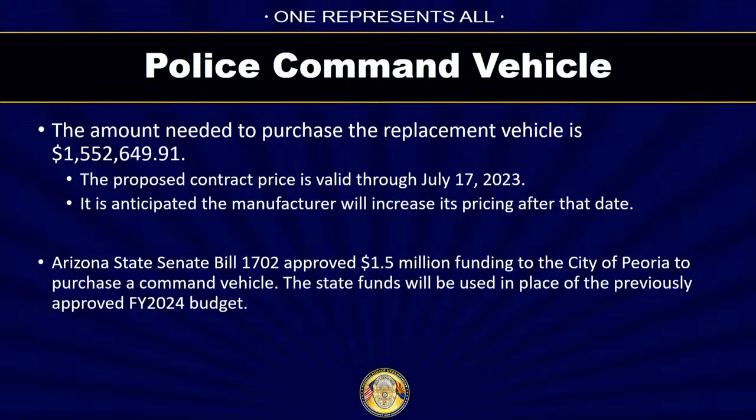Arizona State Senate Bill 1702 was approved with $1.5 million funding for the city of Peoria to purchase a command vehicle. The state funds will be used to replace the previously approved fiscal year 2024 budget. And I do want to single you out, Mayor, on this one. You went above and beyond what we were expecting in terms of support, going to the state and getting the necessary funding for this. That allows us to move forward with this, I hope, with a vote here tonight. Thank you.